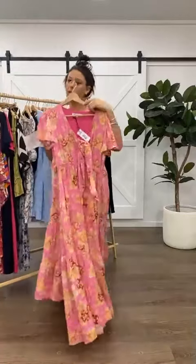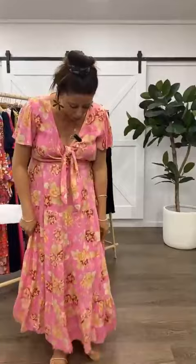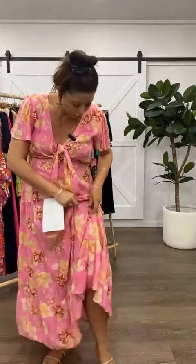Lydia dress. I'm wearing it. I'll just tell you about the one I'm wearing. It doesn't have pockets. It has got tiers. Frill down the bottom, really, really nice. Good V-neck. Nice arms, nice sleeve. It's got elastic under the bust.